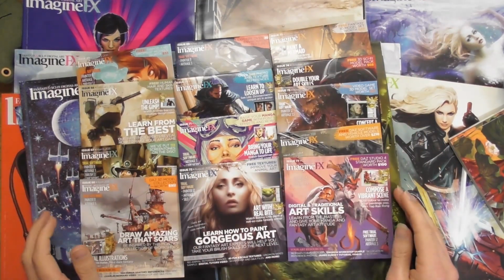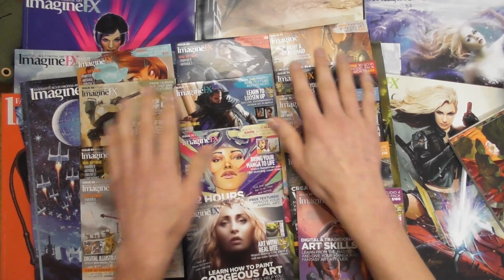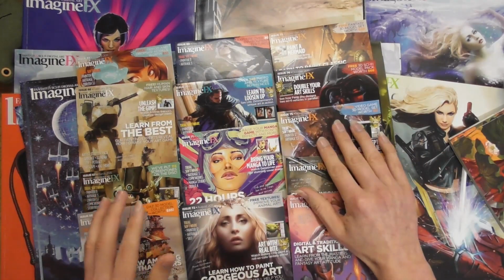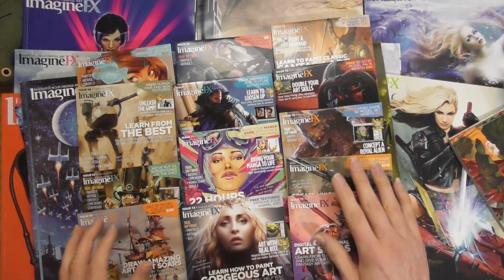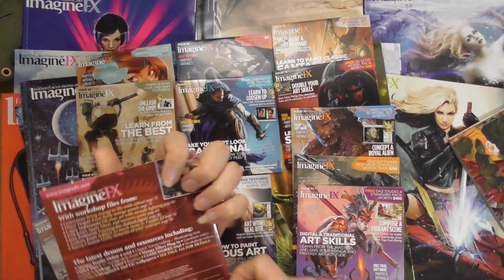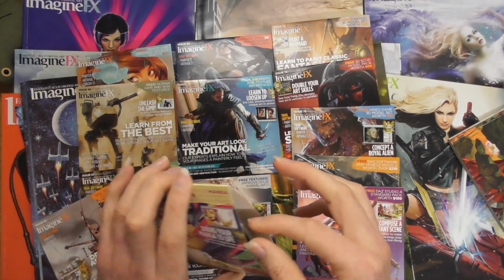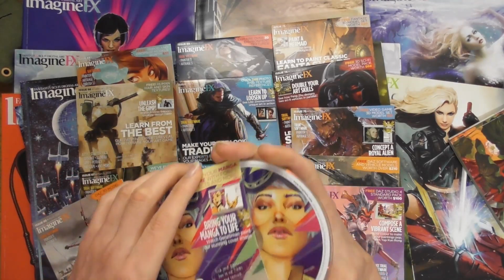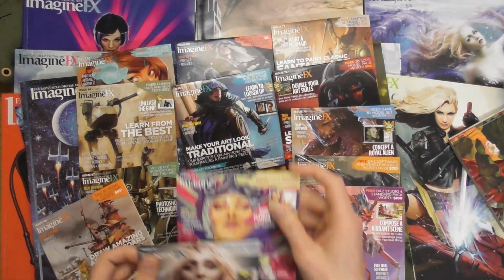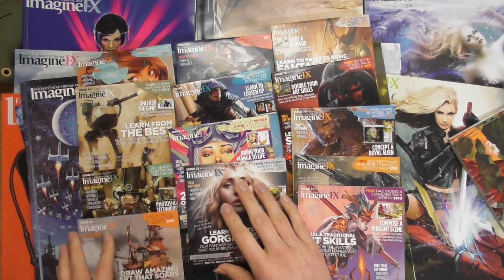But this is all the DVDs together. I can't really pick my favourite, because, to be honest, I can't really remember what was on them. It's a bit weird, isn't it? I know the manga one was fun, because it had a lot of manga stuff, and it also had a lot of line art for manga stuff. So that was cool. The characters one was cool as well.